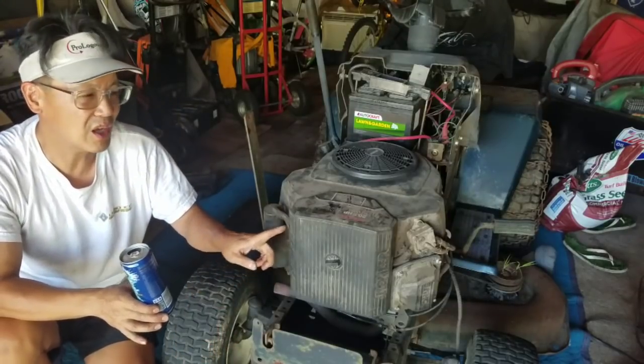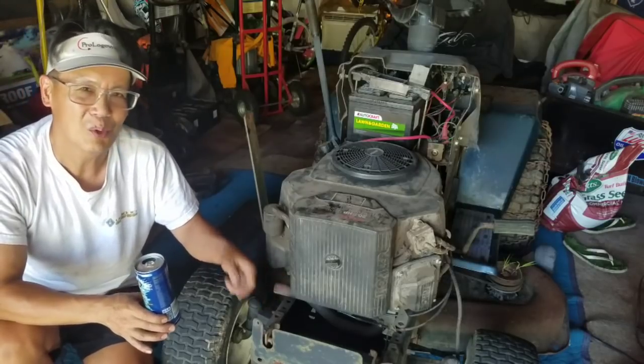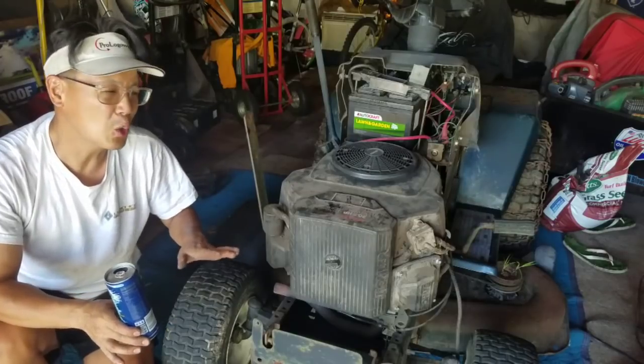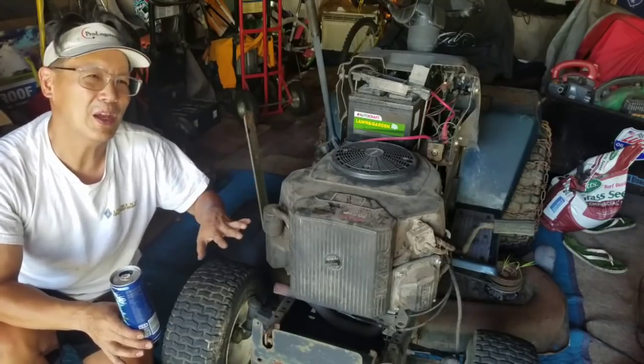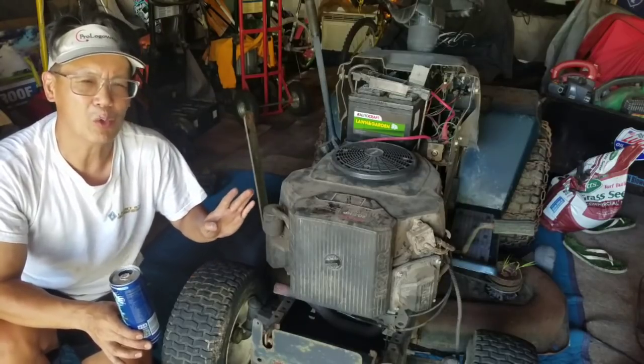Put the front cover on, the air filter back on. Got the choke cable replaced with a makeshift one. Depends on how this thing goes. If I decide to keep it or continue fixing it, whatever, I'll probably go and buy a new choke cable.